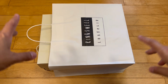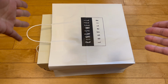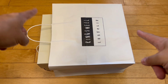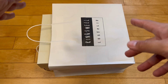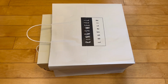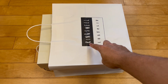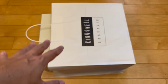Anyways, we got a pair of what I would call high heat today. Not low heat. We got a pair of high heat, very coveted, limited, semi-limited. A lot of people wanted these. So I am very fortunate, lucky, stoked, all of the adjectives to have these. Cop them for retail from Kingswell in Los Angeles. They had a raffle, multi-day raffle.